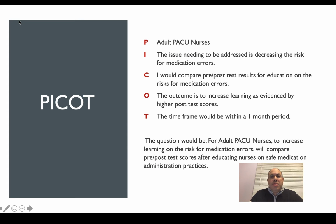The PICOT question: the group that I'd like to do my intervention on would be the adult-PACU nurses. The issue needing to be addressed is decreasing the risk for medication errors. I would like to compare the pre- and post-test results for education on the risk for medication errors. The outcome is to increase learning as evidenced by higher post-test scores, and the time frame would be a 1-month period to get everyone educated.